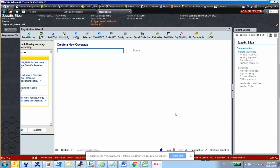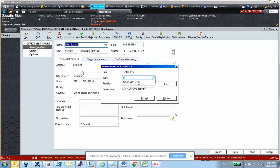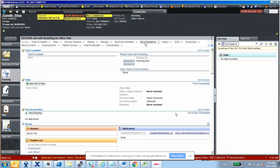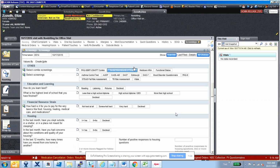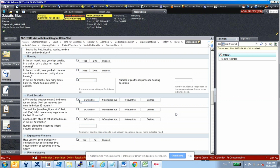And then I'm going to show you how this shows in the exam room. So here in the exam room, it can be filled out as part of the screening section of the rooming navigator. You can fill out social determinants of health or a number of other screenings, and all these questions, including the food, will be brought in.